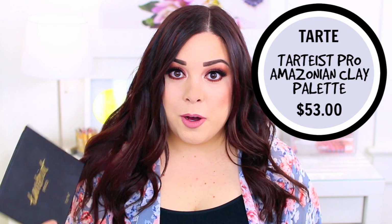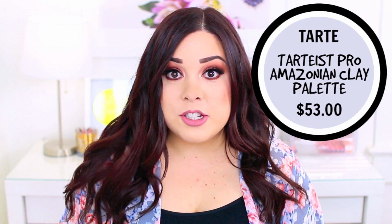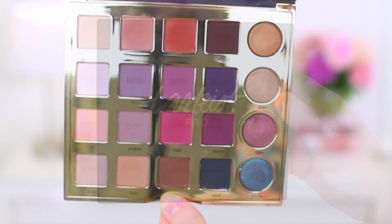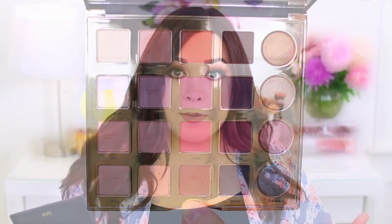The second palette that I've been loving this month is definitely the TARTEIST Pro palette. This palette has been my go-to over the other 2 palettes. I've been reaching for this one the most. Honestly, this palette has so many mixed reviews online and I don't get it. I really don't. I feel like the shadows themselves are a little bit more of a dry formula compared to the Too Faced palette and the Modern Renaissance palette. That's my next favorite. I spoiled it, but I feel like you guys could have guessed.